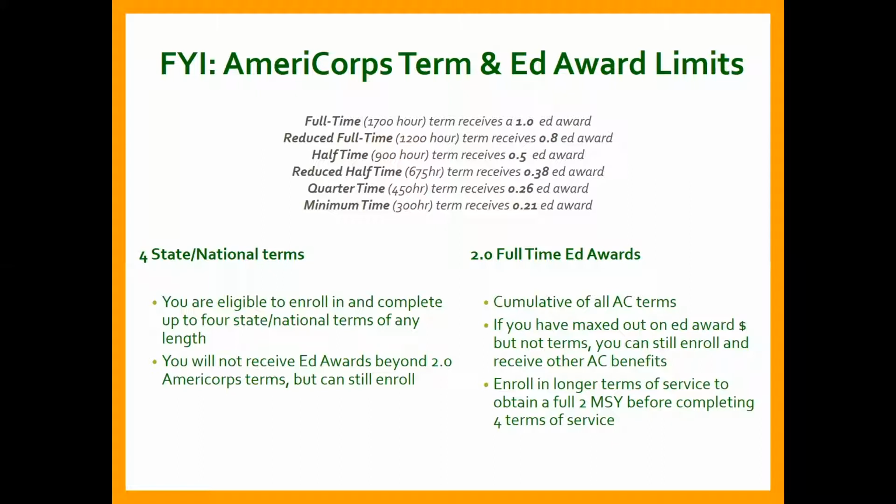You can still serve that term of service because it would be your 3rd AmeriCorps term of service. You've done the 1 full-time, the 2nd full-time, and then now you're doing your 3rd 900-hour half-time term of service, but you would not be eligible to receive that 0.5 education award because you've already received 2 full-time education awards from the first 2 1,700-hour terms. That's just one example. There's many different ways you can go about this, and it can definitely be a little bit confusing. So if you have any questions or concerns about this, please give me a call or send me an email anytime. Happy to walk you through it.